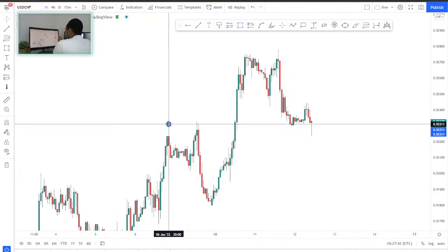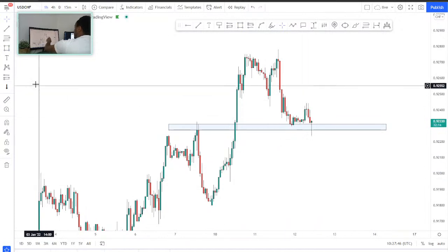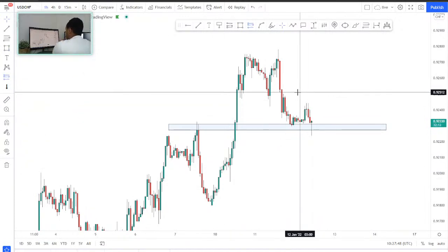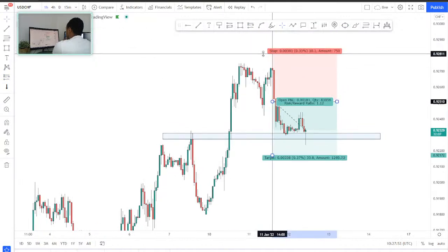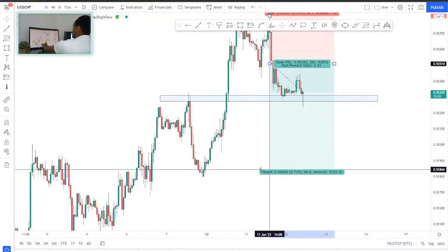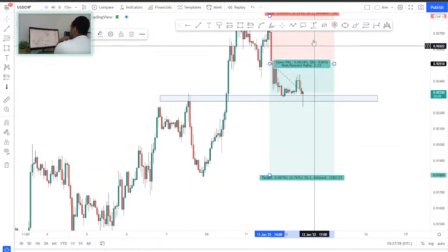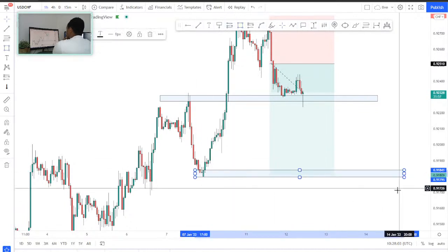Again, I've just noticed this level here, which price is reacting with. So I have closed some profit here at that level, because price could obviously respect this area and take off in the opposite direction. So I have closed some profit there, but I'm mainly looking for price to come into this level down here for USD CHF.